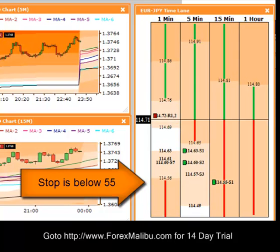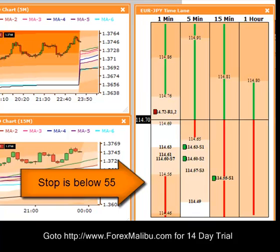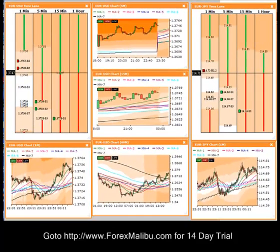You could also scale in here if you wanted to. And there's also an entry here at 51.63. I'm sorry, 51 and 50 here. Oh, I'm sorry, that's not 51. That's S1. That's our L1 box. That's the L2 box. So we're here. I'm in at 70.